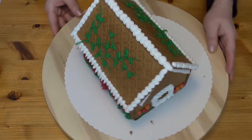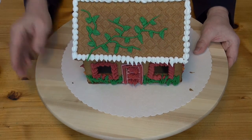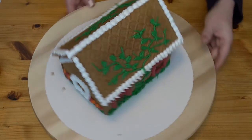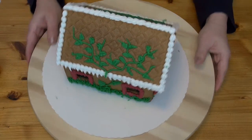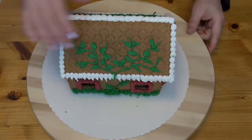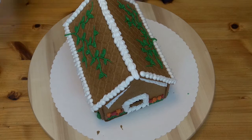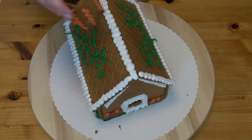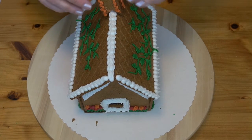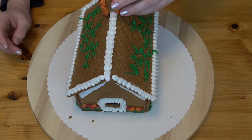So, this is the Sugarflower Gingerbread House. Here the entrance and the sides. And the roof, this waits for the flowers we made. And the chimney, that will be attached in the next step.